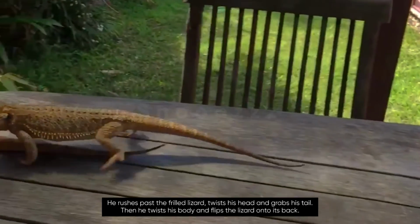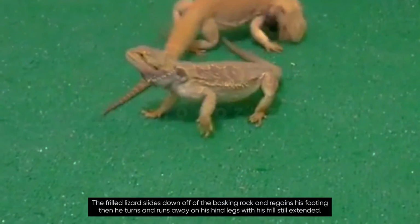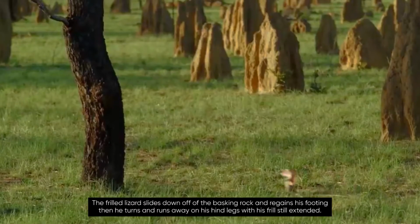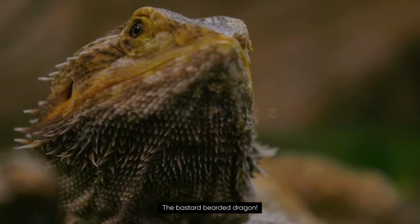He rushes past the frilled lizard, twists his head and grabs his tail. Then he twists his body and flips the lizard onto his back. The frilled lizard slides down off the basking rock and regains his footing. Then he turns and runs away on his hind legs with his frills still extended. He reaches a tree and quickly scales it to avoid a further beating. We have a winner! The bearded dragon!